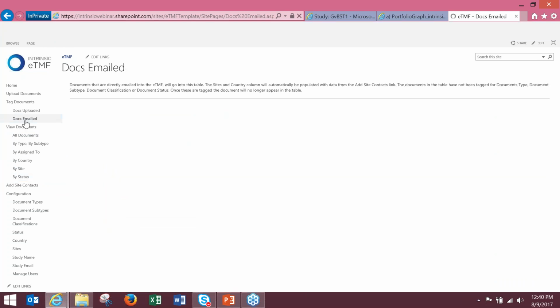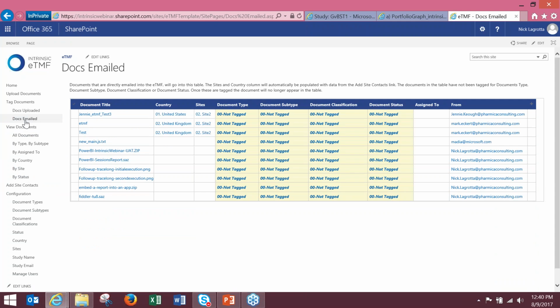So we built this as part of the app where users, like a site coordinator, have the ability to email a document, and the email address is study specific. Once a study coordinator emails a document to that email address, the document gets stripped off the email and goes into the eTMF section here, docs emailed. You want it to come here because then it needs to be tagged.